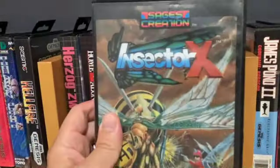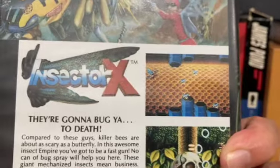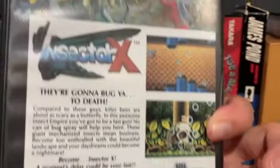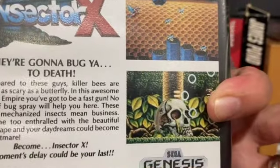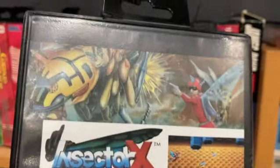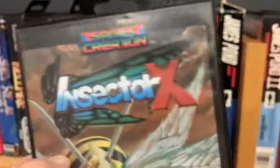Insector X. This game doesn't get enough love. I think this game's a lot of fun. So you're this insect, you're humanoid, kind of wearing an insect suit, and you're flying through and shooting other bugs. I don't know if there's a story, if there's a queen bee or whatever. I just know that it's kind of fun.